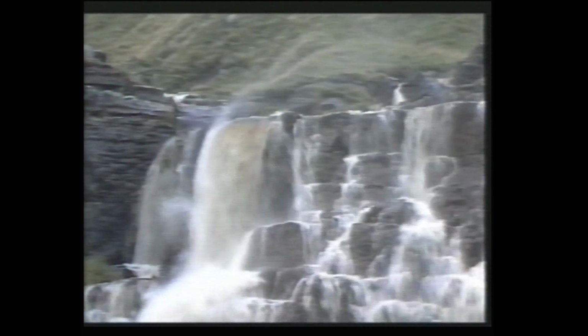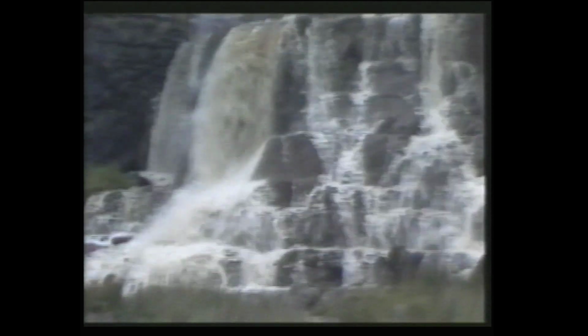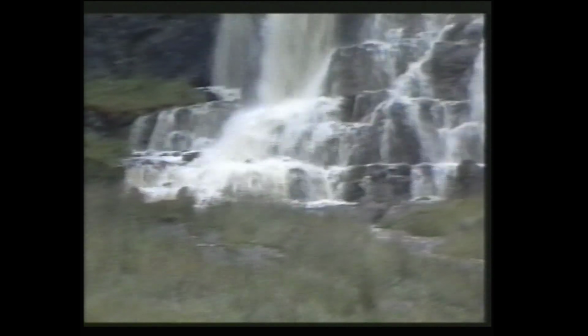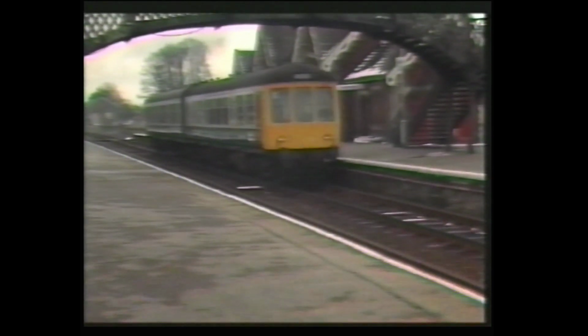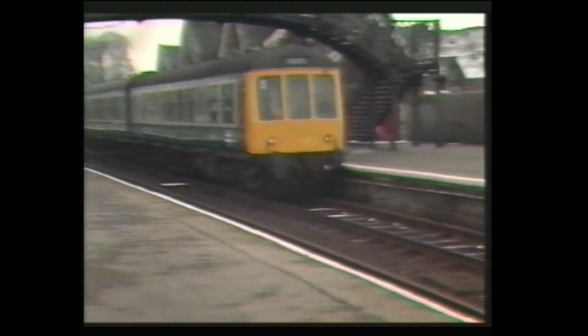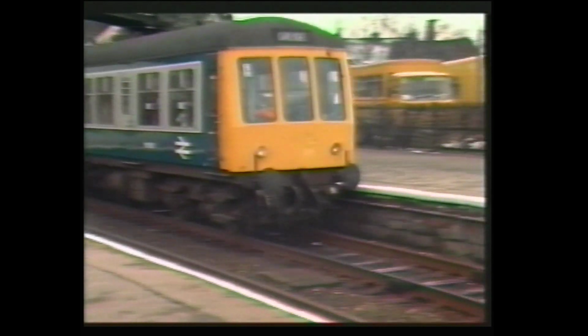Several major rivers originate in the Ais Gill area, some only a stone's throw from the railway line. This one is the infant River Eden. These diesel multiple units in many instances have been in service for many years, but are now largely replaced by the Class 150 series of sprinters.